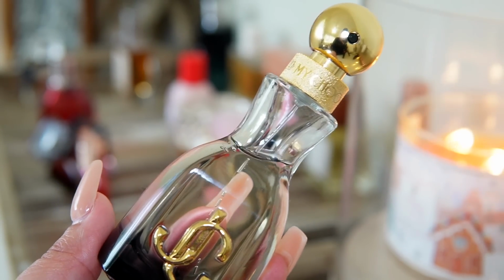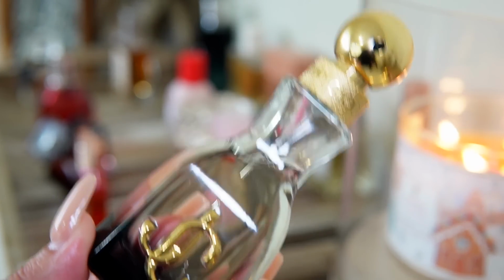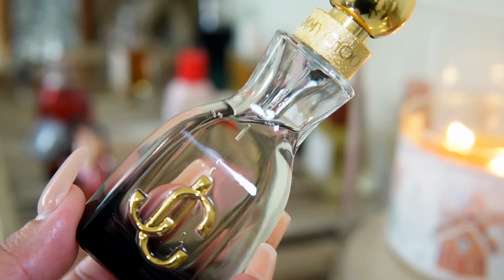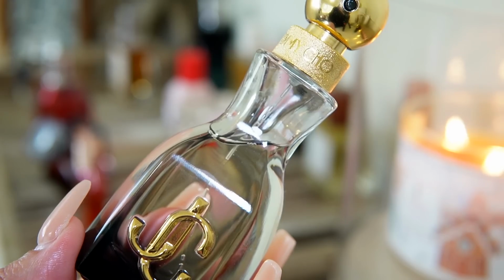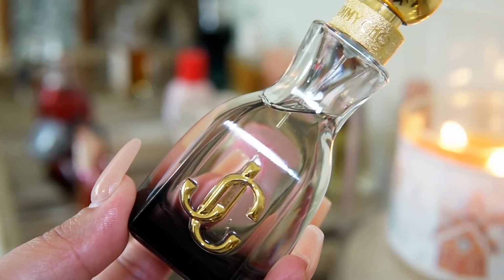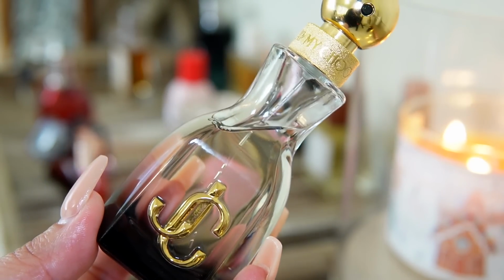It doesn't get medicinal on me, but I will say that I prefer this fragrance on my skin because I did wear it a couple days ago, and I think the scent on my clothes has this weird scent to it that I'm not too sure what I'm getting. It's not bad, it's just that I'm not used to it and I'm not sure how I feel about it. But when it's on my skin, it gets very warm. I get the cherry, I get vanilla. It's like a very sexy fragrance.